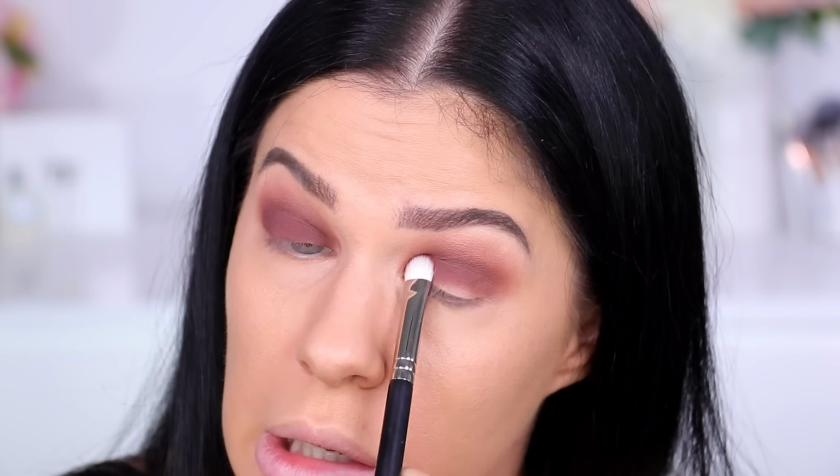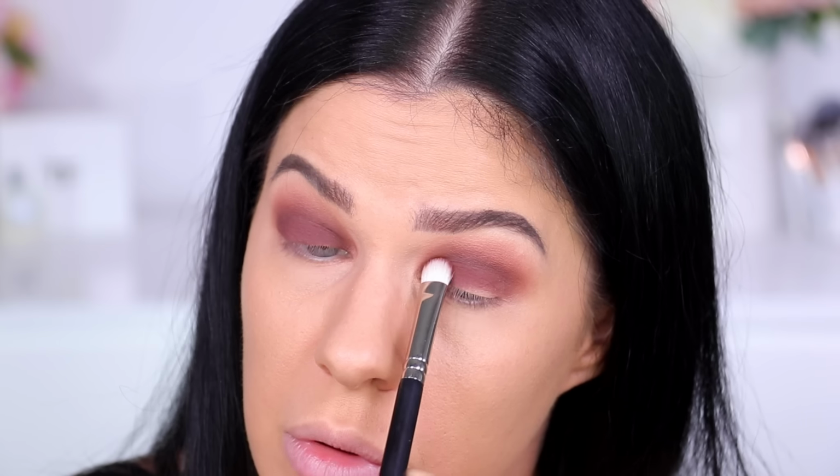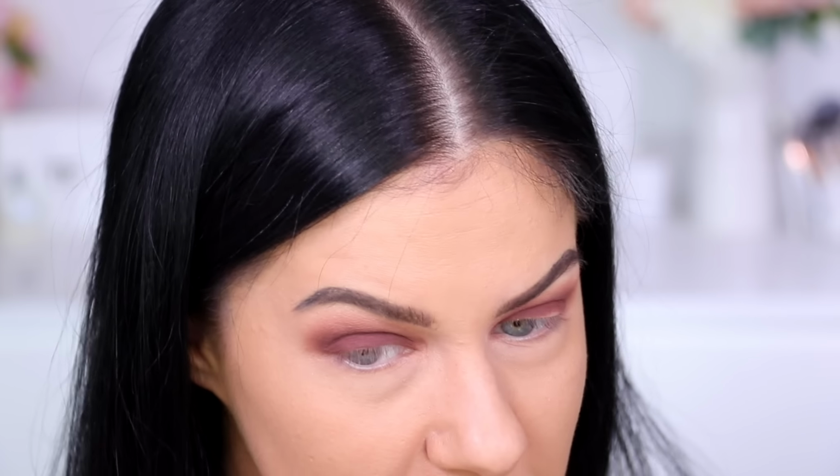Oh, okay. Inspiration has come. Even with my brush fully loaded up with it, I'm still not getting any fallout underneath my eyes. It's kind of bizarre. Yes, I feel like I'm just going to have to do my own photo shoot after this.